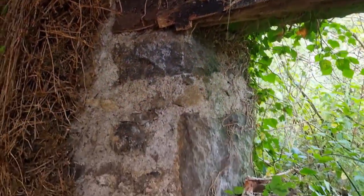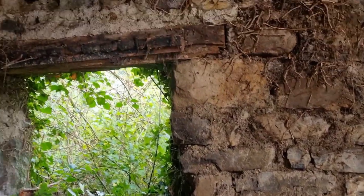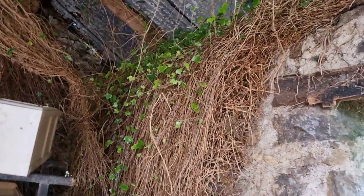But this was what the ivy was hiding. I love that wonky beam. It's great, isn't it? And then we've got this to do tomorrow.